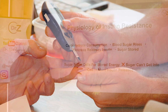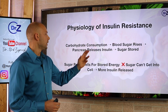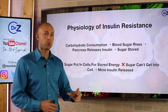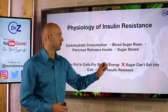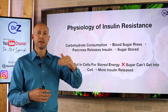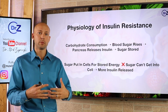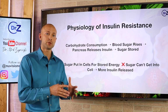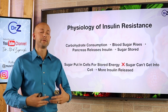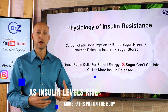Now let's go ahead and look at it when it is not functioning correctly. Basically, you have that carbohydrate consumption, blood sugar rises, and then the sugar goes to be put in the cell for stored energy. And the problem is it can't get into the cell. The sugar can't get in the cell, and as a result, more insulin is released. You have high insulin levels and high blood sugar levels at this point, and it's just this cascading problem that gets worse over time if you don't take the proper steps to reverse it. And as you may know, when your insulin levels rise, you start putting more fat on the body. It's really a negative feedback cycle for your overall health, your cardiovascular health, everything.